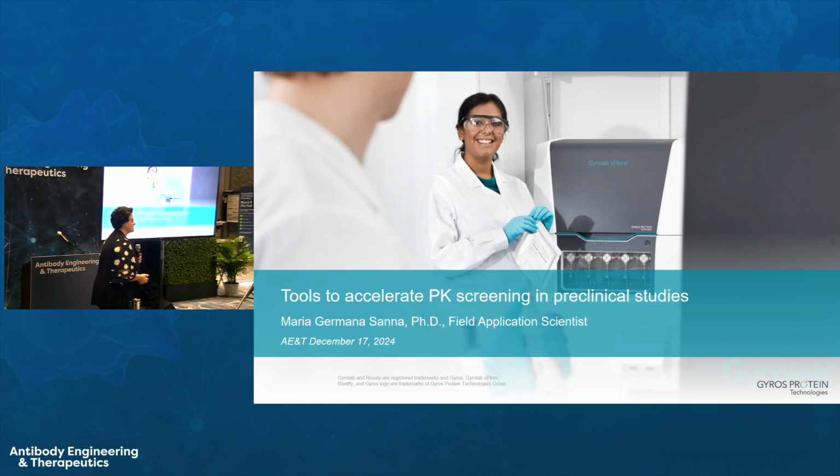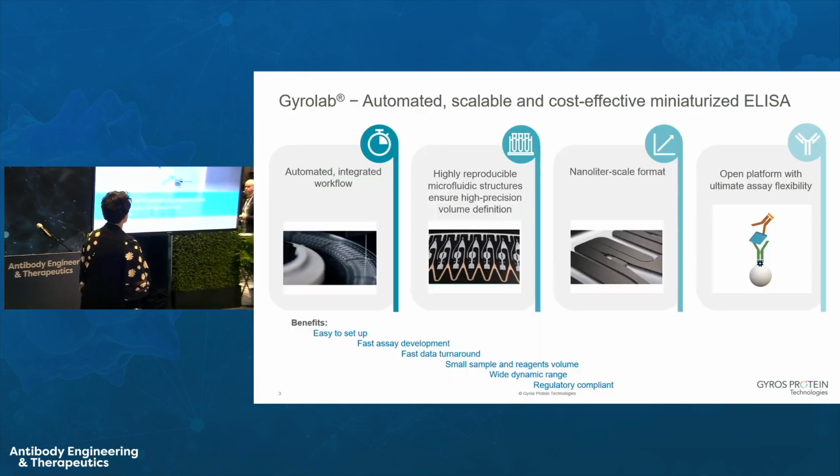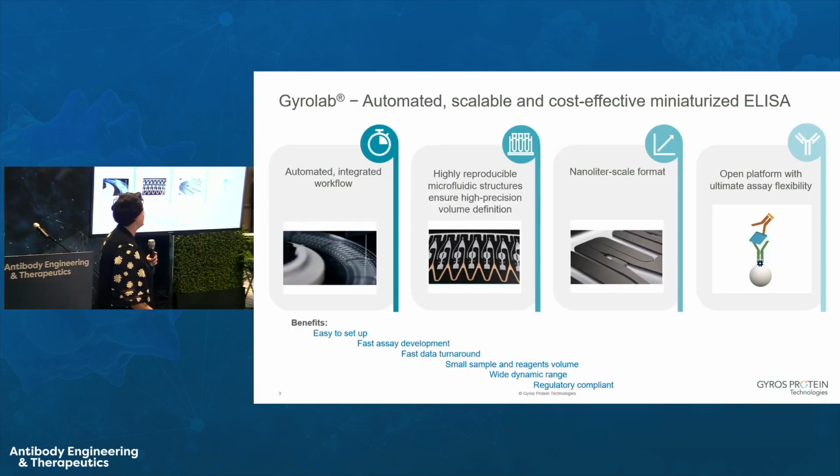Today, we're going to just talk a little bit about the tools that we can offer to you to accelerate PK screening in preclinical studies. First of all, who we are. We are an automated, scalable, and cost-effective miniaturized ELISA. And what are the benefits of using us? Easy to set up, fast assay development, fast data turnaround, small sample volume. That comes very handy when you're doing PK. Wide dynamic range, and also regulatory compliant.